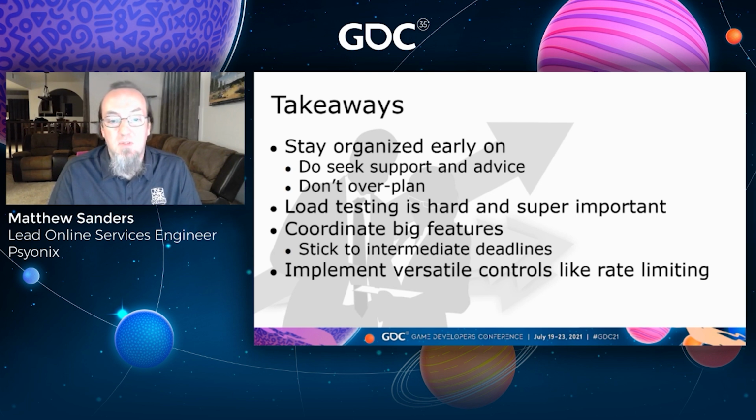Finally, you should always have some versatile load shedding controls like rate limiting. They're low effort and will get a lot of reuse. Even if your load testing demonstrates you can handle your load target all day long, what if you actually get 10 times or 100 times that target? Rate limiting might just keep your services stable rather than have them go down entirely.